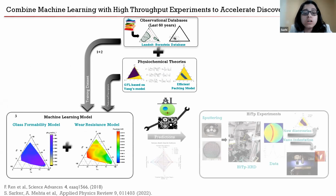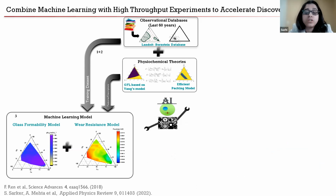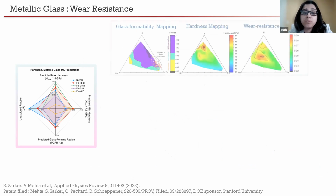After getting both models, we do the sputtering, where each spot represents a different composition. We do high throughput X-ray diffraction and get the nanoindentation. After getting all these results, we put them into the model and iteratively improve it. This is the matrix we used for glass formability and hardness, and one of the materials we chose, which is fascinating, is iron niobium boron.